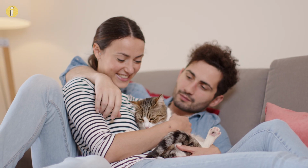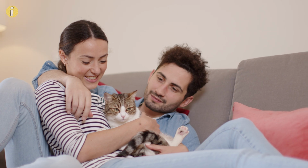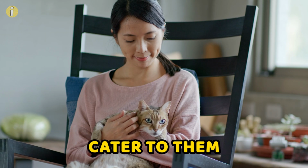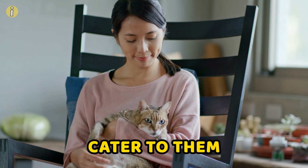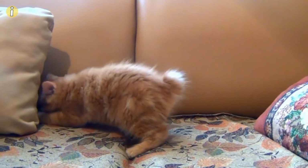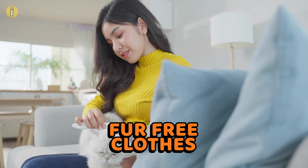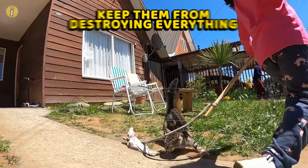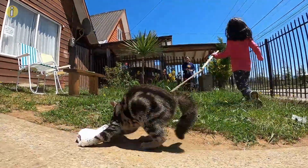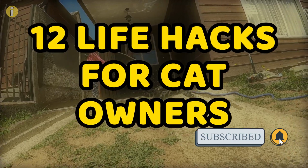Even though cats are usually considered the easy pet, there's actually a lot that goes into taking care of them. You need to cater to their every whim before they even ask you, or you risk getting on their bad side. From easy ways to protect your furniture from being torn up, have fur-free clothes all the time, and keep them from destroying everything in their path, here are 12 simple life hacks that will make your life as a cat owner a lot easier.